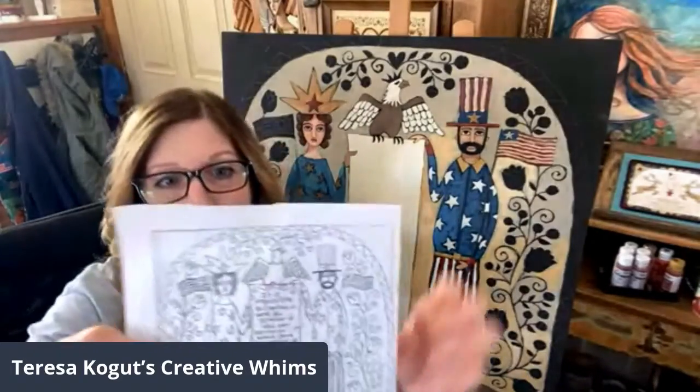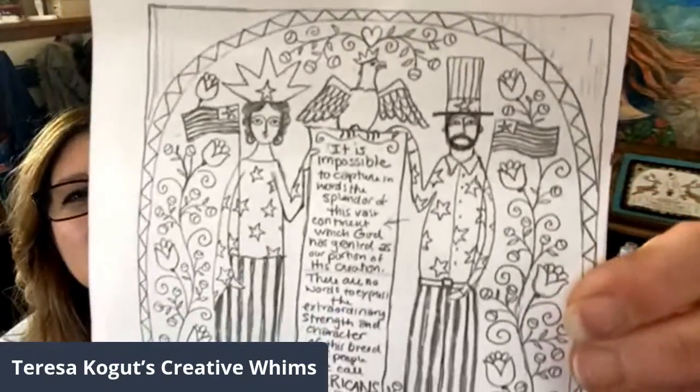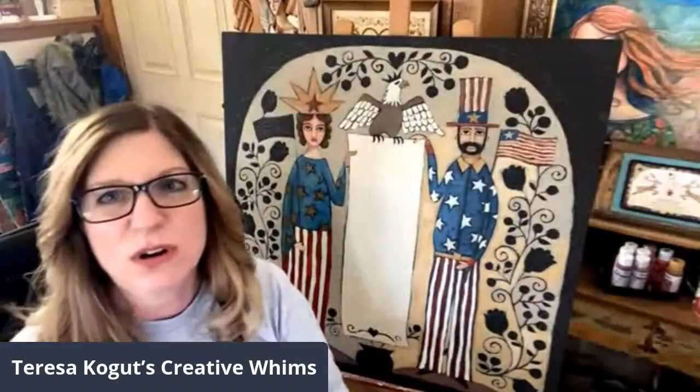I want to show you what this is going to look like when it's done. Basically, I have all the flowers to do around them, the border, and then the verse. And then still some more detail work on them as well.